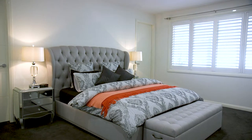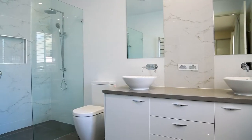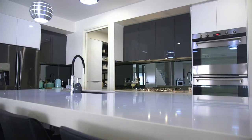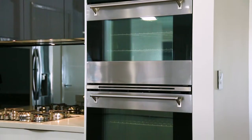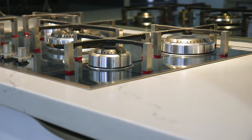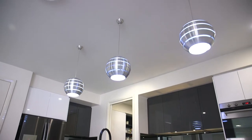Downstairs, we have a magnificent master bedroom with walk-in robe and fabulous ensuite, plus 2 additional bedrooms. The kitchen is equipped with top-of-the-range SMEG appliances, including a double 760 pyrolytic oven, 100mm Caesarstone benchtop, and this amazing, enormous butler's pantry.